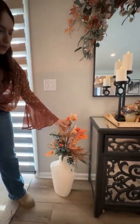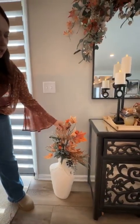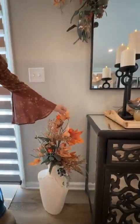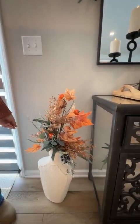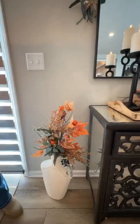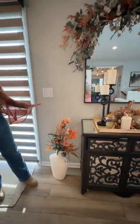This mini oak leaf is one of my favorites. It's really fun, kind of light and airy. You have a mini pumpkin stem, an oak leaf, and the eucalyptus and oats. Just three stem things is all it is, sitting in there. They're not even wired together.